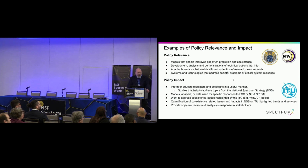Now, policy impact is a little different thing. At a high level, it's to inform or educate regulators and potentially politicians in a useful manner. You can have studies, for example, such as the National Spectrum Strategy, which I'll get back to in a second, that help address topics. And so we can target things like that. You can have models, analysis, or data specific to responses such as NPRMs.